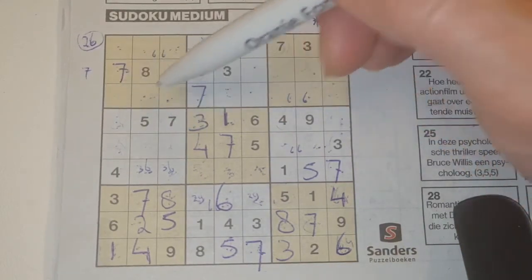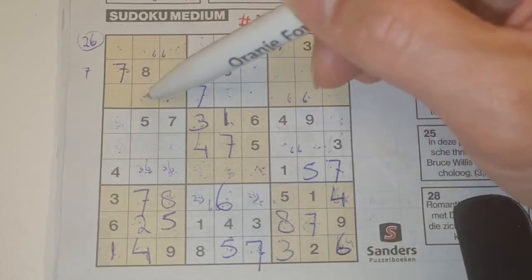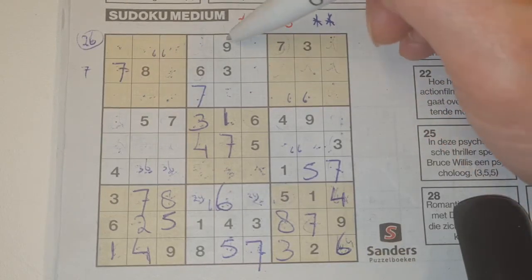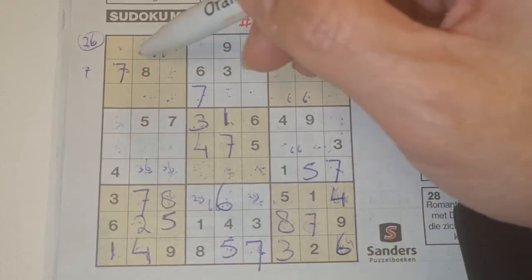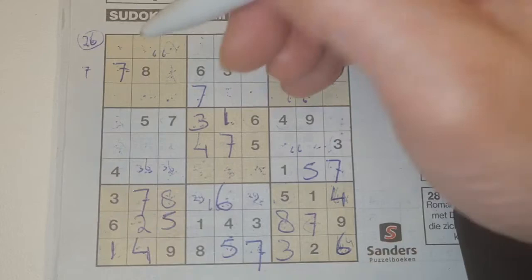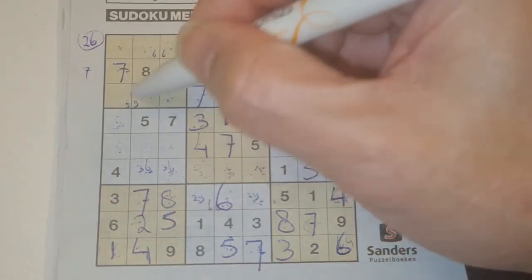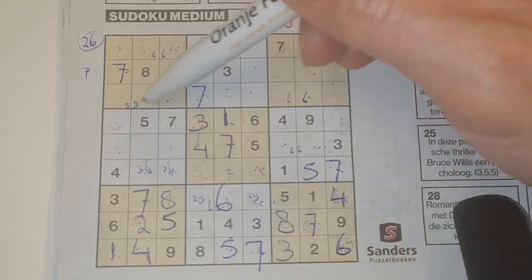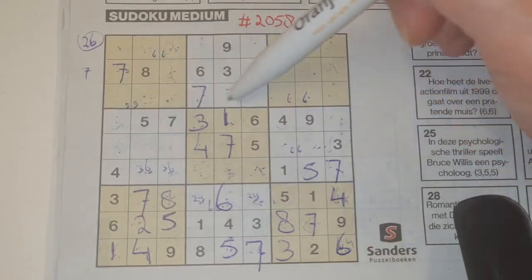9, 9. Okay, in this big square, we have 1, 2, 3, 4, 5, 6, 7 missing numbers. One of the missing numbers is 9. We see here 9. No 9 in these 3 boxes. There 9, no 9 in those 3 boxes. So the 9 could be here, could be there. So we have a 9 in this row, 9 in one of those 2 boxes in the third row.